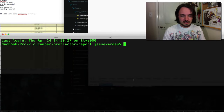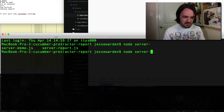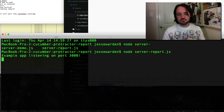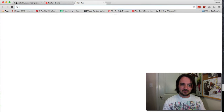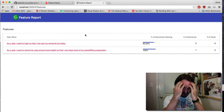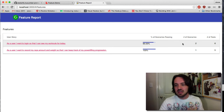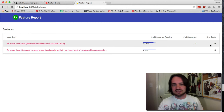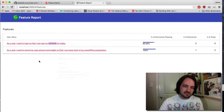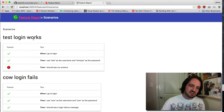The second server I provided for you, we're going to launch that up. It's called the dashboard. So you go node server, and the name of it is report, right? This report will run on 3000 and it'll show you the latest Cucumber report that's generated. So you can see which features it actually tested, and you can see the percentage of scenarios that actually pass within that feature, how many scenarios were in there, and how many steps were actually tested. For now, I only have two. If I want to click on the bad one to see what actually went wrong, it shows me the two scenarios, right?